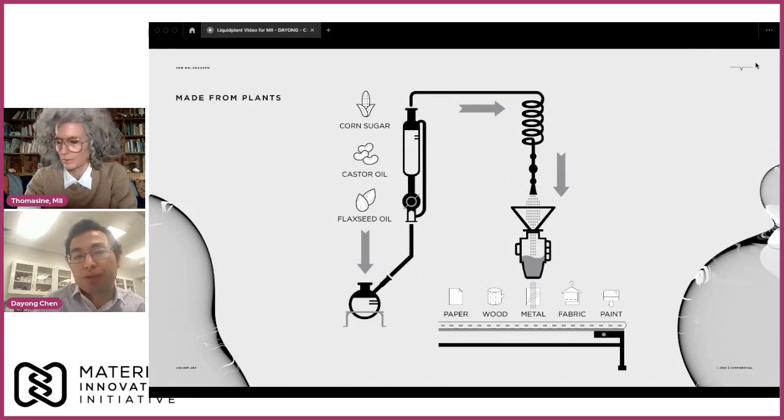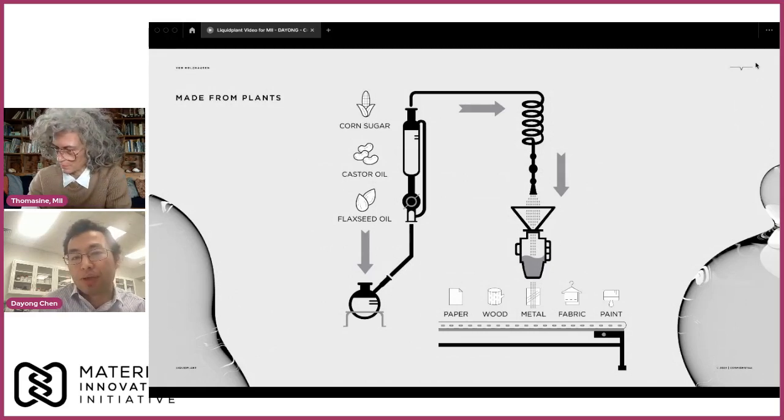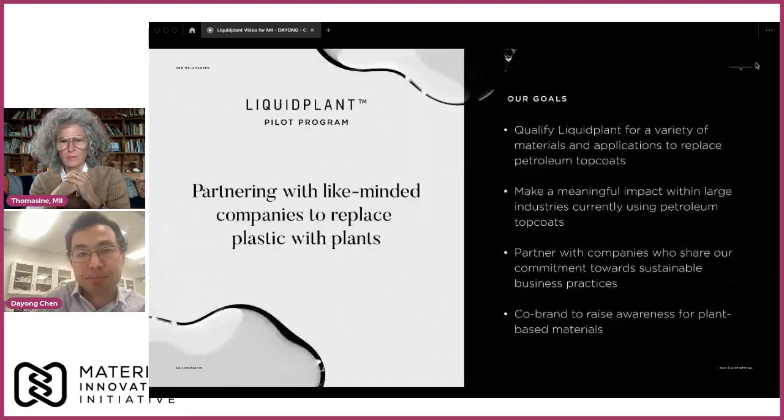We also choose these materials because they do not compete with the food source. So through green chemistry and formulation tools, we engineered it into a Liquid Plant top coat. This allows us to coat a variety of different substrates. This can be paper, wood, metal, and fabric, of course, which many of the audience here are interested in. Essentially, you can use it as a paint to coat many different substrates.